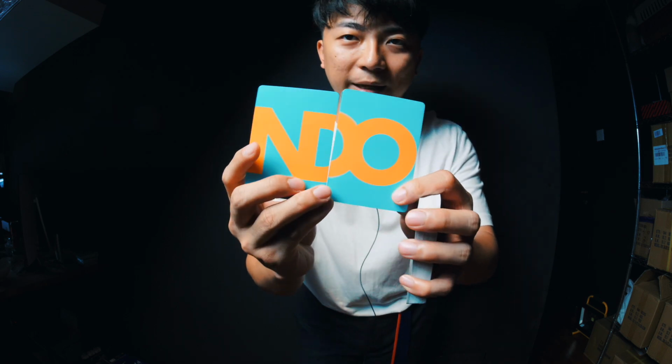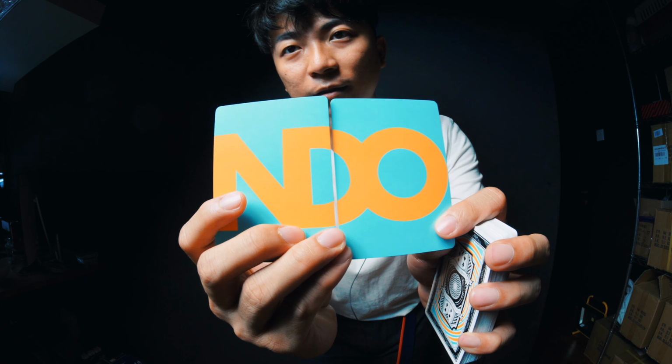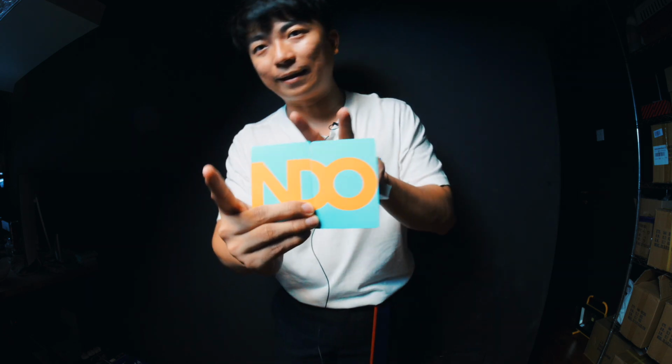On the back of the playing cards, it comes with this NDO logo available in orange and teal. I figured that I'd add this to the deck of playing cards because number one, on the opposite sides of the ad cards, we didn't really have anything to tell them. We didn't really have anything that we wanted to say. It's also one of those few opportunities you get to put the logos side by side.